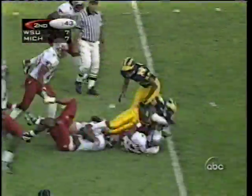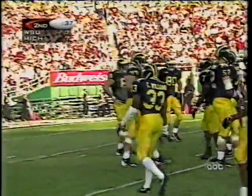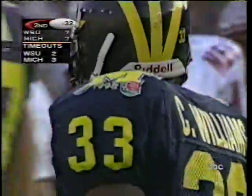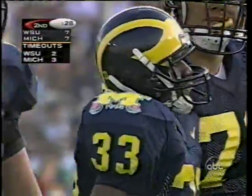Good run here inside by Clarence Williams. Well, he doesn't look like he's got a sore hamstring there as he wiggled his way through the traffic very well. Looked like the old Clarence. Yeah, he missed the last 3 ball games, as you know. Put it on the 20. That's a run of better than 10 yards.